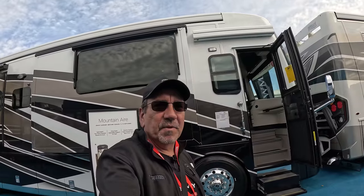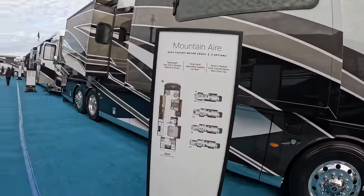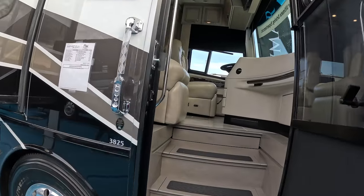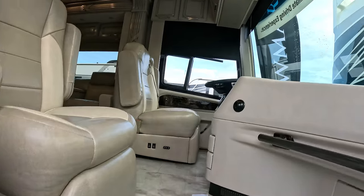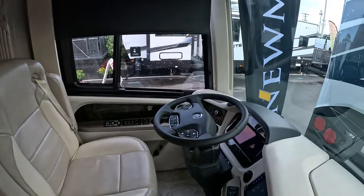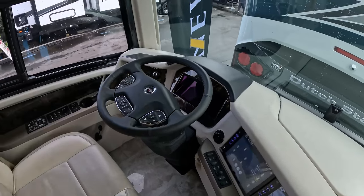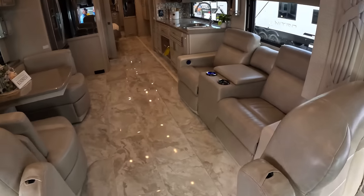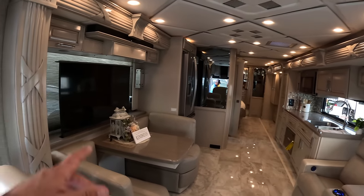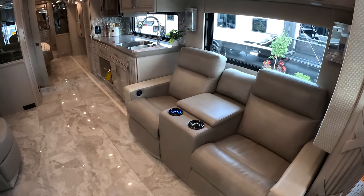Well, here we are at Newmar once again, and I've been told that this is the shortest tag axle they have here, the 38 Mountaineer. I was talking to the folks from Newmar, and our friends at RV America, y'all check them out. And this one is on this nice Freightliner chassis with the LCD screen. And take a look at this. This is beautiful out here. This is like bigger than an apartment. And we have our TV on the left on the dinette, but right in front of your recliners, where it should be.